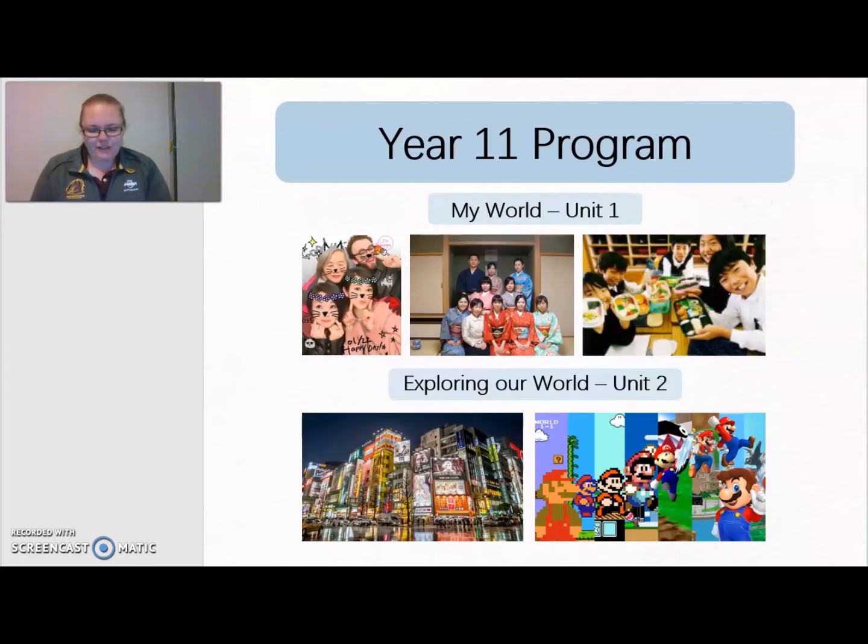Moving on to Year 11, our first unit is My World, or Unit 1, and in here we have a look at family, carers, friends, and also about our lifestyles and leisure activities and how they are different with those in Japan. In Unit 2, Exploring Our World, we get to have a look at travel, technology, and media, and also how Japanese culture contributes to our world.